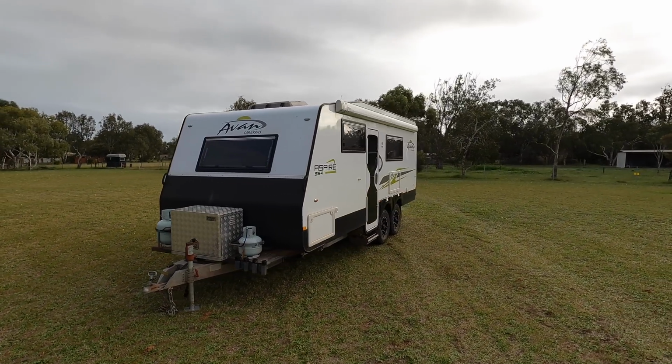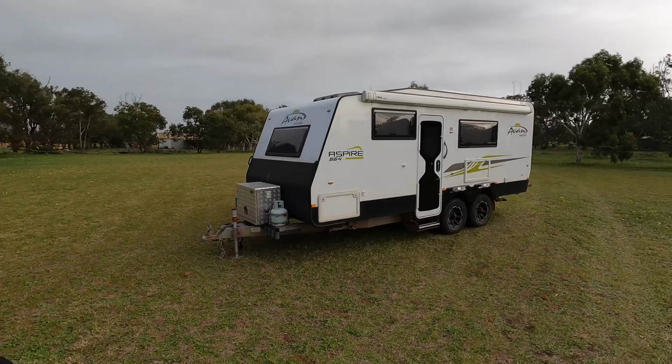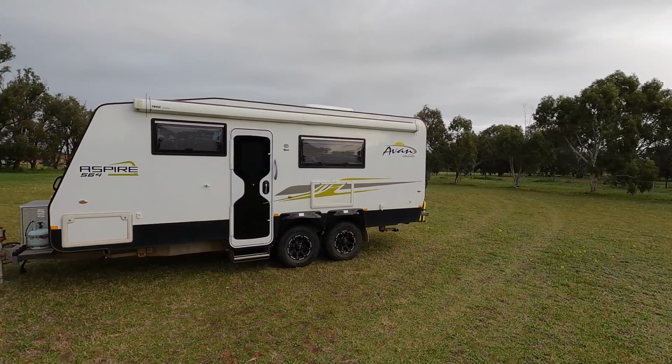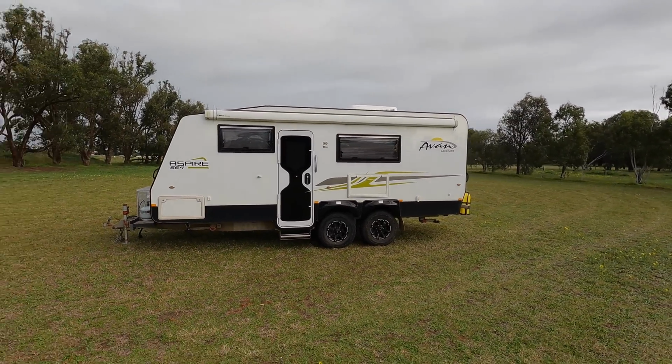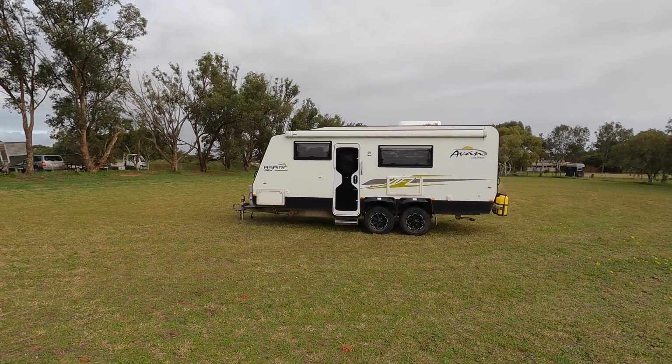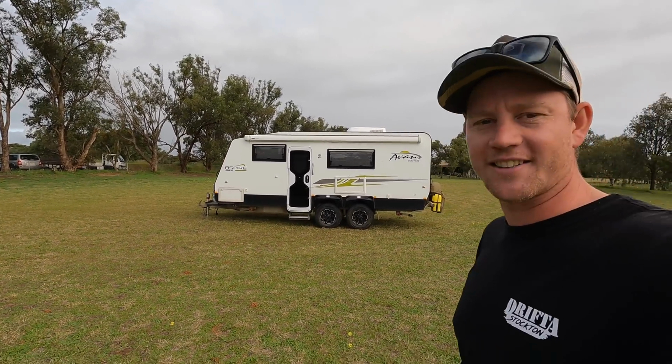So I'd love to do a full walk around inside the van, but I'm going to save that for Soch when she gets back. That's going to be her first little job, is doing a walk around video of the van. But this is it, our home on wheels until Christmas. Bloody can't wait to get into it.